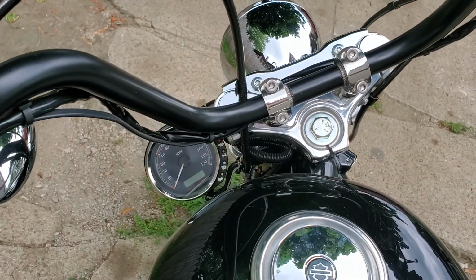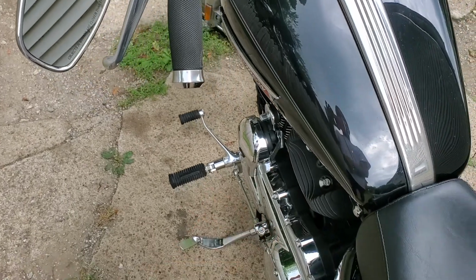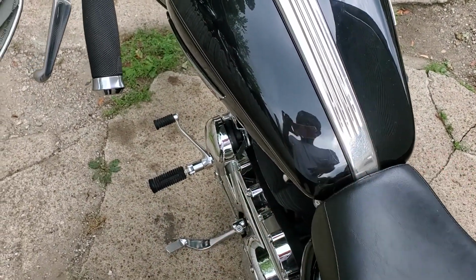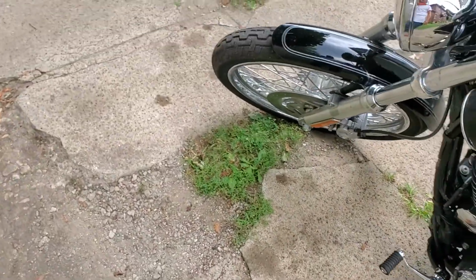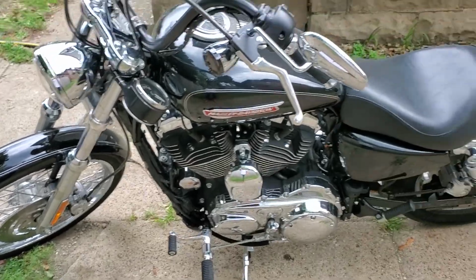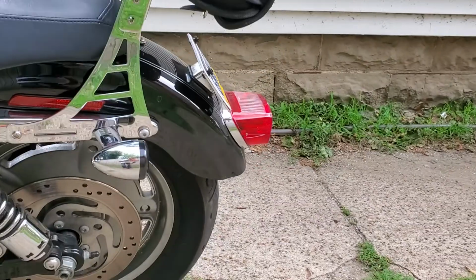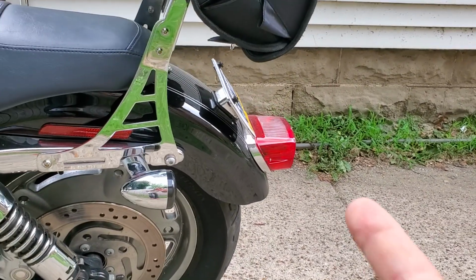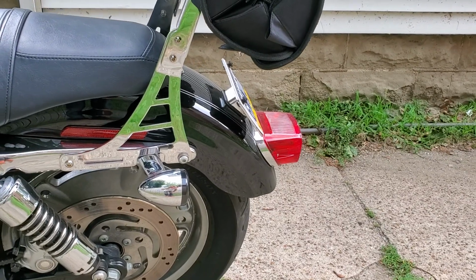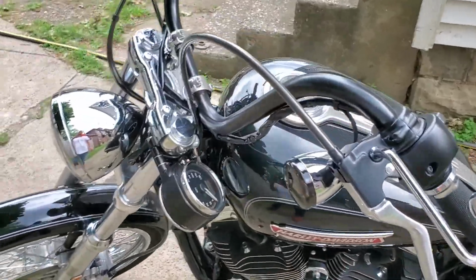I wasn't sure how I was going to feel about that and the bars and the forward controls, because like I said, I'm short. I'm 5'9", but it's actually really comfortable. Very nice. I love this bike. I'll just put it that way. It also came with the leaned license plate for the rear. Obviously, I got to get a new tail light. That's got to be LED and smoked. Absolutely. I'm gonna get some LED kit to light this big bad boy up.